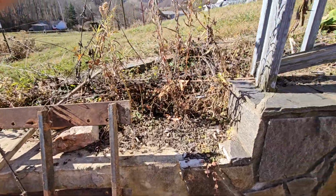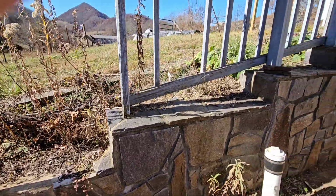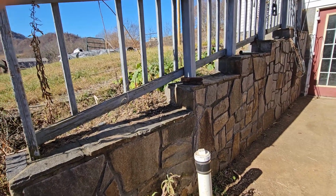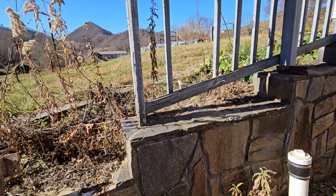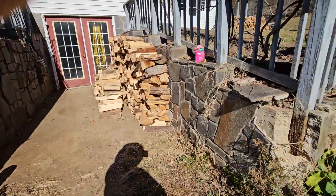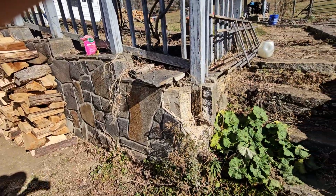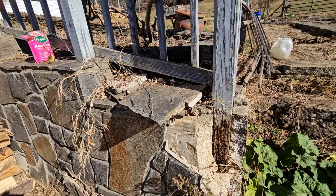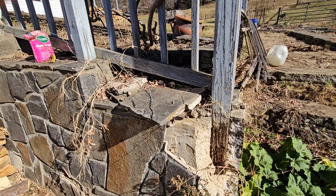And so what we're going to do is just tap off all of this rock, and I'm going to clean it up and use it where I can, and then we'll be tapping off all of this rock on this side. You can see where it just came off in big chunks. That whole corner post needs to be replaced, obviously.